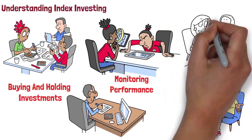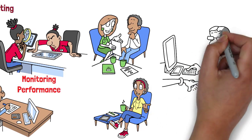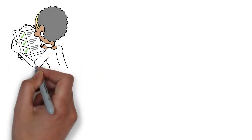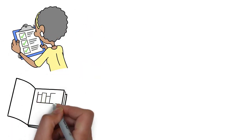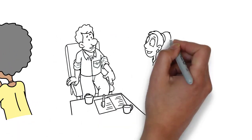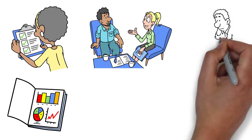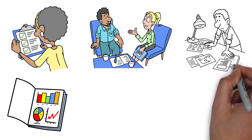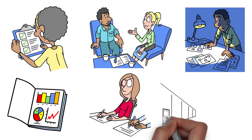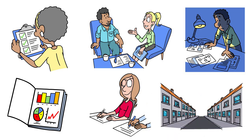Since index funds track a specific market index, they have lower management fees compared to actively managed funds. This makes them an affordable choice for many investors. Additionally, index investing requires less financial knowledge, making it easier for those who are not experts in the field. Index funds also offer convenience by including hundreds of stocks in one fund, which would be difficult to replicate individually. This variety helps reduce specific risks associated with individual companies.